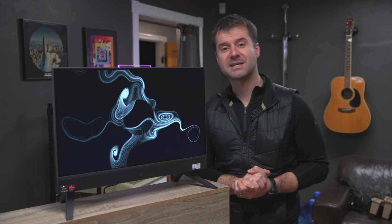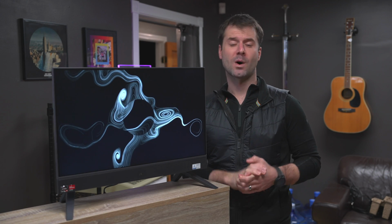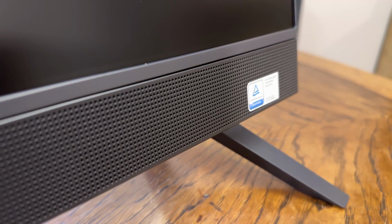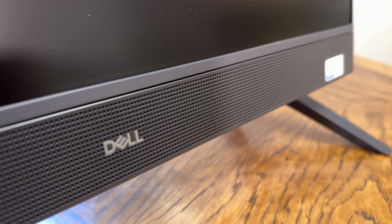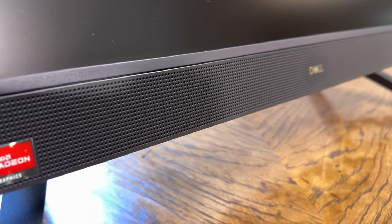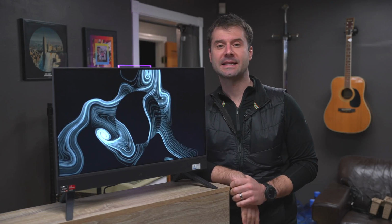In fact, they are some of the best speakers that we have ever heard in an all-in-one that's not an Apple product. They get really, really loud. They get really, really nice highs, mids, and lows. There's a lot of character throughout the entire band. These things get loud as hell. In fact, when I was testing them, I actually had to turn the volume down because it was beginning to hurt my little delicate ears.